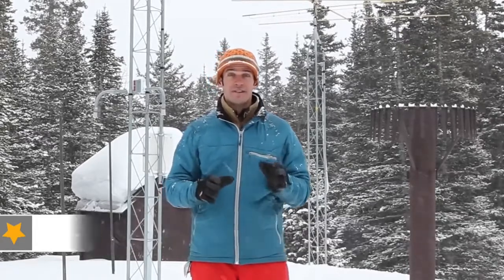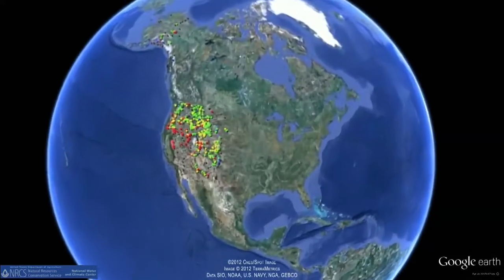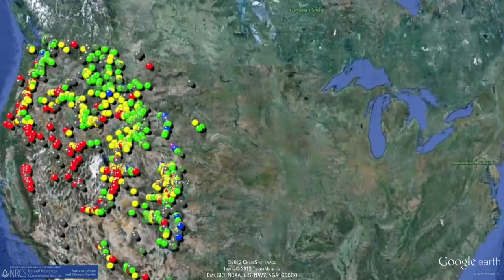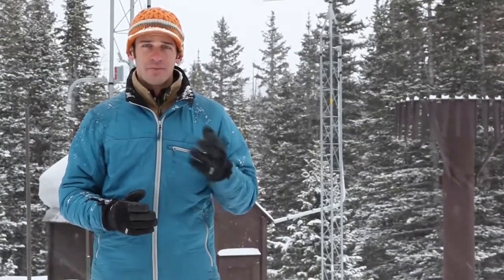We're here along the Continental Divide at one of the over 700 SNOTEL stations. These stations are placed remotely in the western US and Alaska at high elevation areas to provide scientists with up-to-the-hour data on snow, water, and weather conditions.